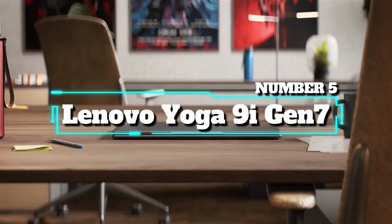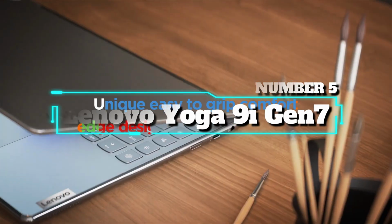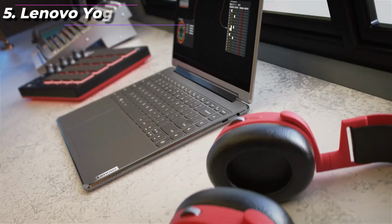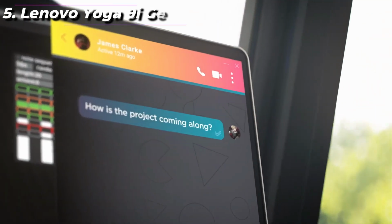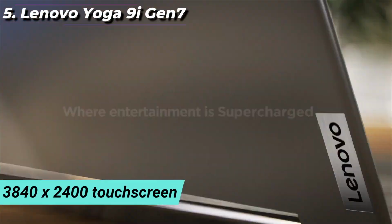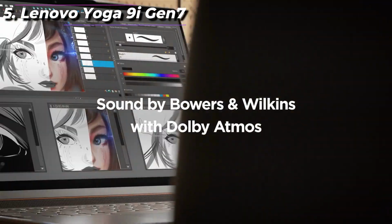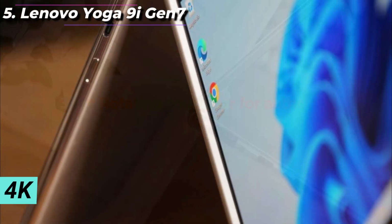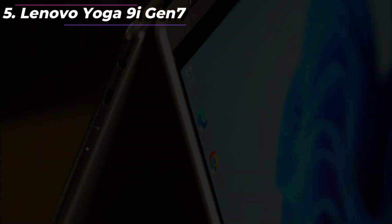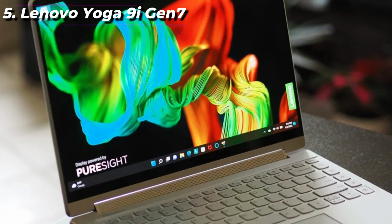Number 5. Lenovo Yoga 9i Gen 7. The Yoga 9i boasts a 16:10 OLED display that gets plenty bright and looks nice and colorful. To test out the 3840x2400 touchscreen, I watched one of our go-to test videos, the 4K open source short Tears of Steel. It's a bad film, but it's got tons of colors and eye candy to check.